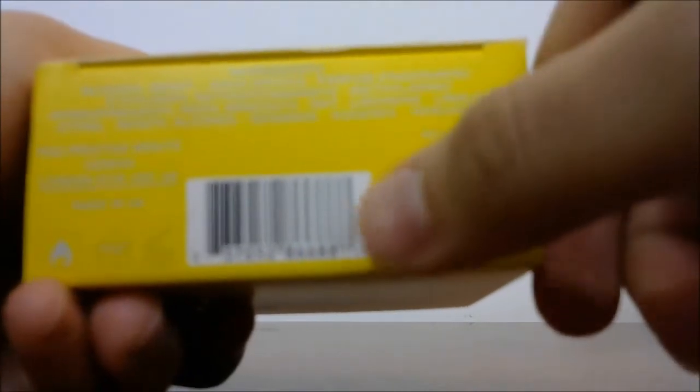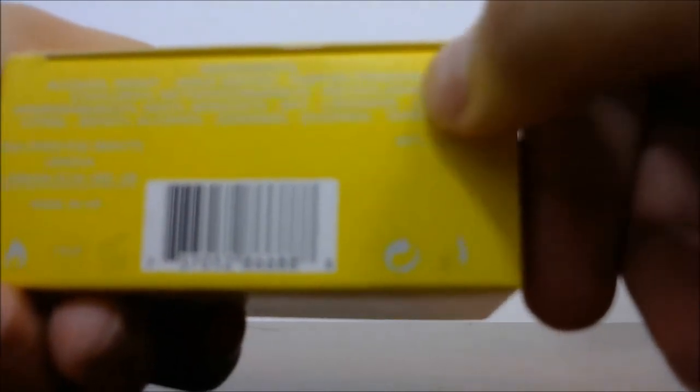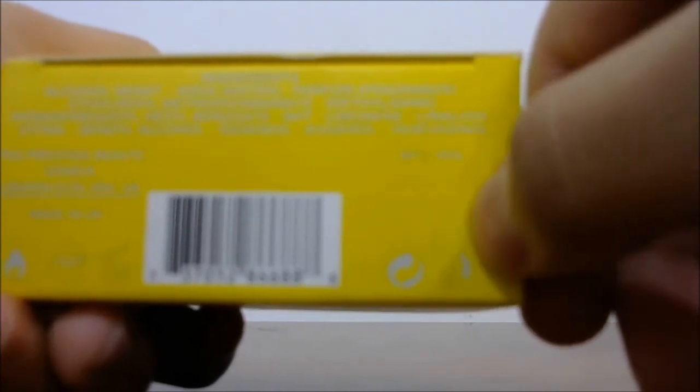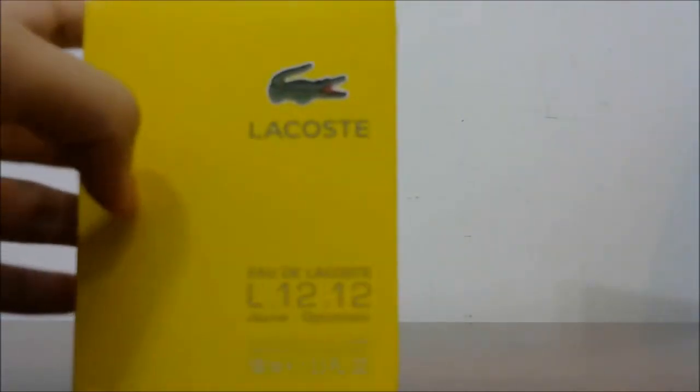So at the bottom you have the barcode, the ingredients, and the batch number is right here. You can see it because it's engraved in the box. It's pretty transparent as well. On the side you have another barcode, and that's it for the box. Moving on to the bottle now.